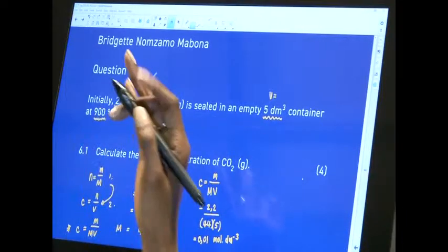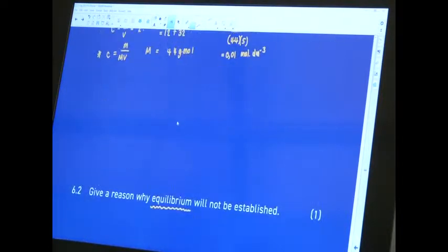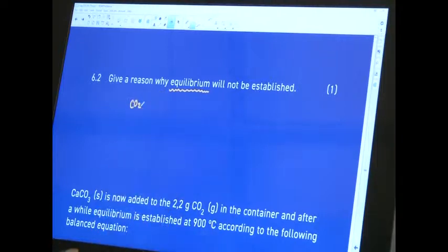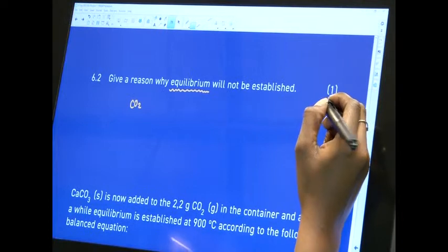So in this case, why will equilibrium not be reached? Let's see what the statement gave us. They only told us of one thing. So we only have CO2 sealed in a container. So technically what this means is that we only have CO2. Remember, when you're talking about equilibrium, you need to have a forward reaction, you need to have a reverse reaction. So you need to have reactants that make products, or you can have your products turn into reactants back in the opposite direction, or in the reverse reaction. In this case, we only have CO2. So equilibrium cannot be established. We're only given one substance, because it's also just for one mark.